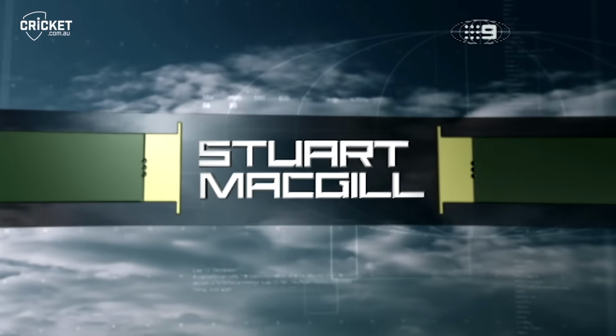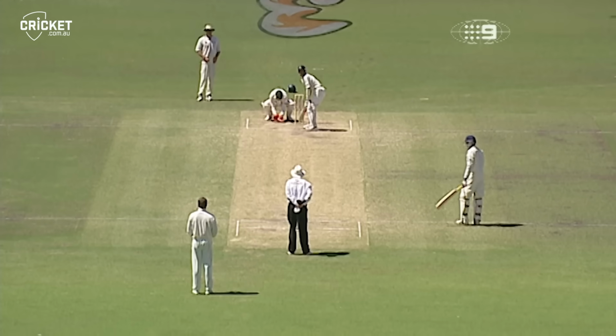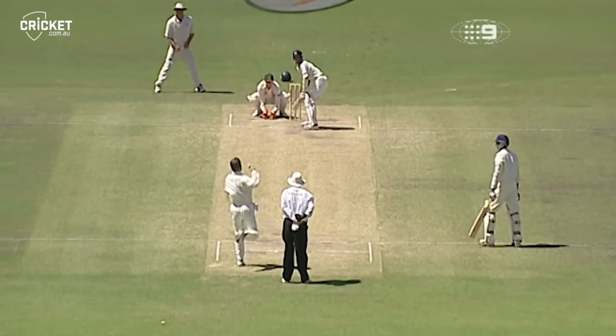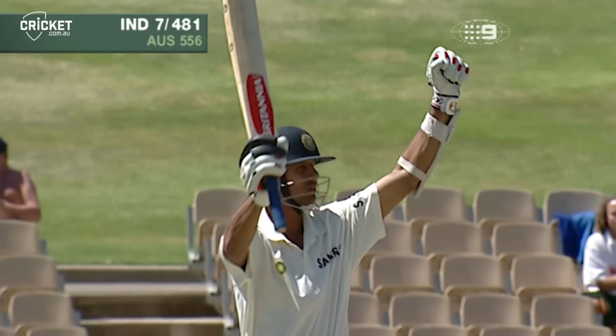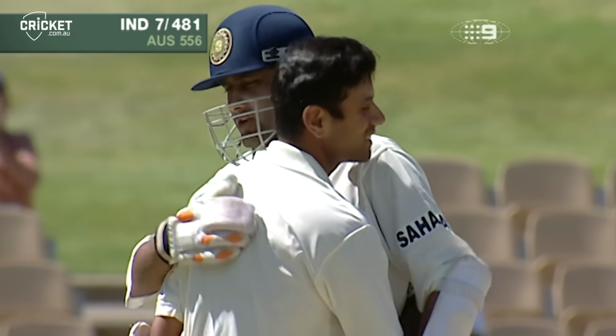Now then, first ball of the day. Umpire Shepherd's ready, Stuart MacGill is ready. Rahul Dravid is ready. And what a good start, a nice way to bring it up. First ball of the day, Rahul Dravid smashes past point and reaches his double century.